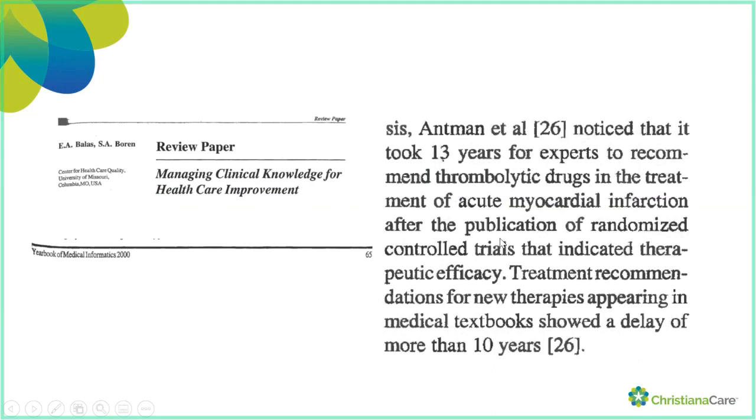So anywhere from 10 to 13, some people even see 17 years between a clinical trial or evidence being shown of a new therapy or a new approach to clinical care, and it actually being uptaken in clinical care. So think about that, 13 years. And when we're talking about thrombolytic drugs for MIs, we're talking about things like aspirin, and we all know how important aspirin is now for the prevention of MIs. Think about those 13 years. How many people may have survived MIs if that evidence went into practice earlier on? So this is a real big deal. And part of clinical and translational grants are to decrease this research to practice gap.